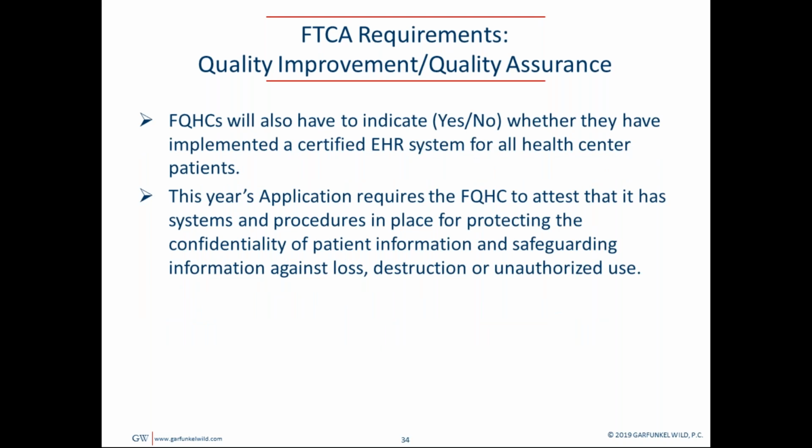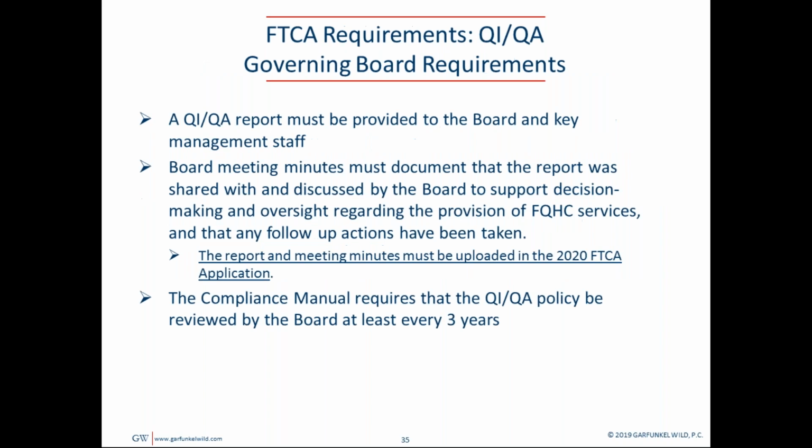Like last year, you have to indicate whether you have implemented a certified EHR and that you have systems and procedures in place to protect confidentiality. The QI/QA report must be provided to the board and key management staff. This is in relation to governing board requirements. Your board meeting minutes have to document that the report was shared and discussed by the board to support decision making.